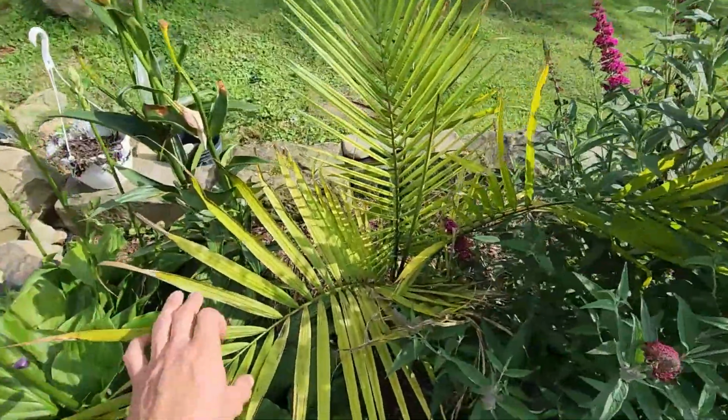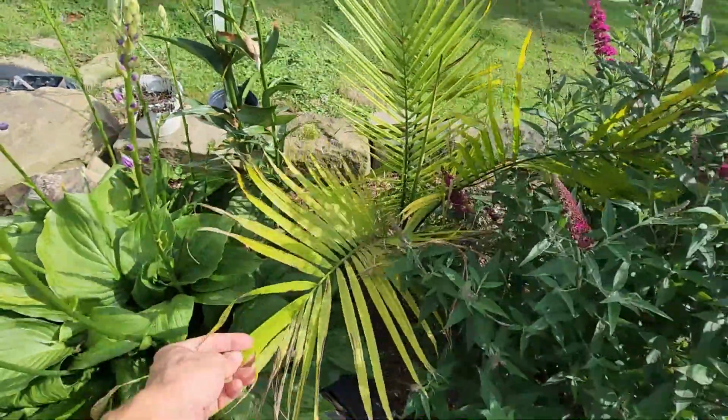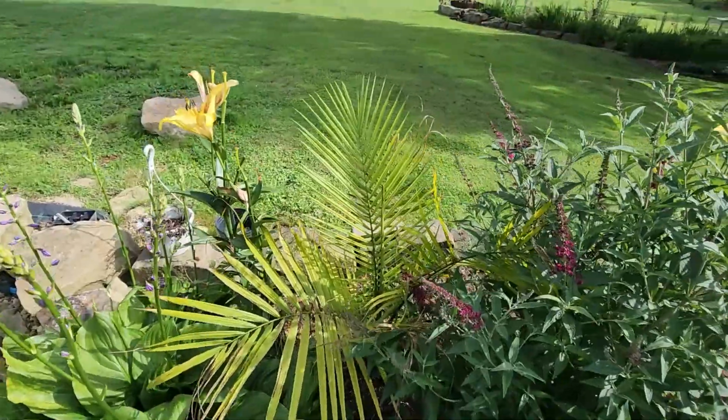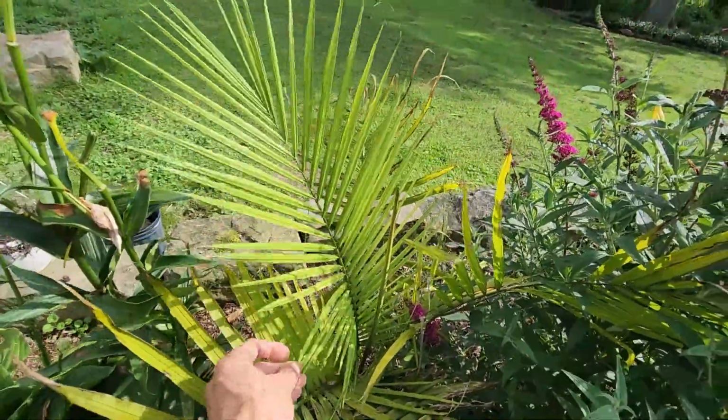The palm tree that I plugged in here got a little stunted because it wasn't ready for the full sun I gave it. It came out of a greenhouse a little bit protected, but it is putting off a new healthy leaf that can take full sun. I think it's gonna do all right.